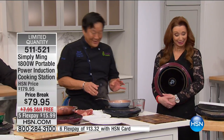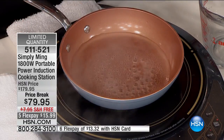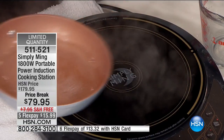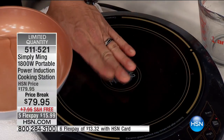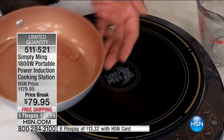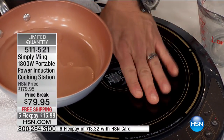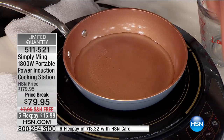Exactly. So I think that's great for certain wines. Exactly. But, and even this, watch this. You can touch this. Yeah. Go ahead, touch this. I know, it's warm. It is. It's warm. But it's not hot. Right. And this is boiling water. Why? It's warm because the heat from the pan is heating the glass. But right here, there's no heat. So the pan gets hot, your hand does not.